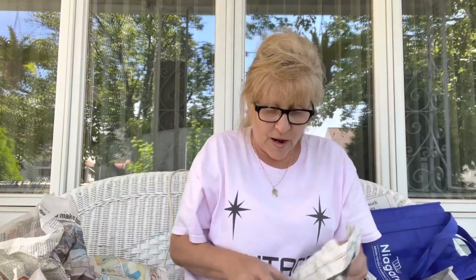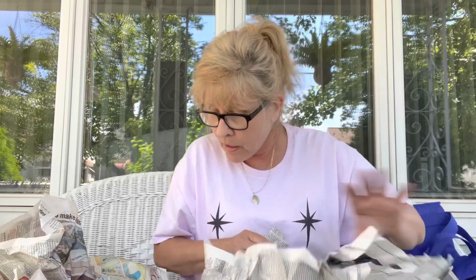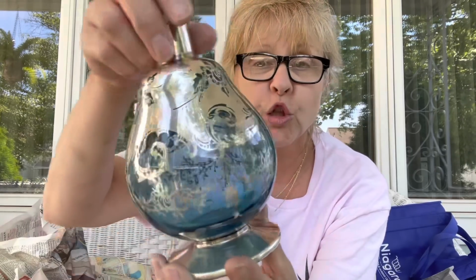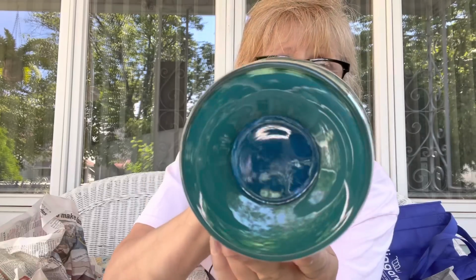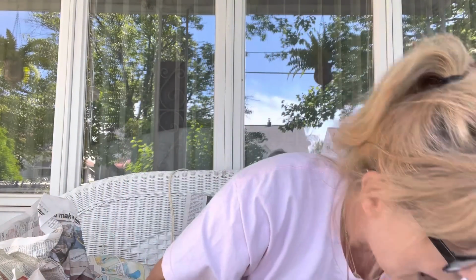All right, so I think this is the decanter that goes to the silver tray. The lid is in here somewhere. Isn't that beautiful? Look at that color blue. It's silver and blue. Oh my gosh. There's the color that the glass is. It's a blue green. And then it has six tiny glasses that go with it. And then she had it on this gorgeous tray. Oh my God. What a beautiful, beautiful decanter that is.